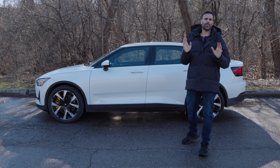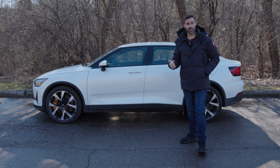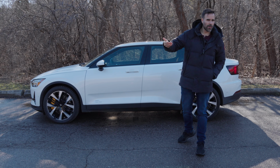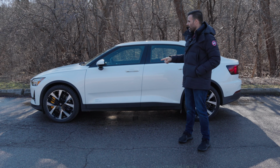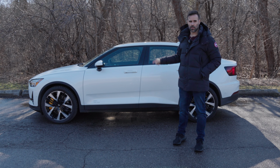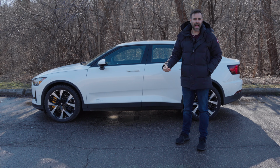So the big question: is the Polestar 2 worth the watt? Absolutely. It was a fantastic drive. It was a smooth drive. A little complaint about a little bit of road noise from the tires, but way better than my 2022 Model 3. I think if you're looking at the BMW i4, you should probably check out this car too. It's a little bit more affordable and you get pretty much almost the exact same features.